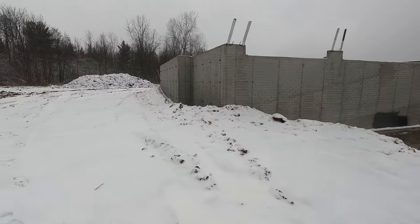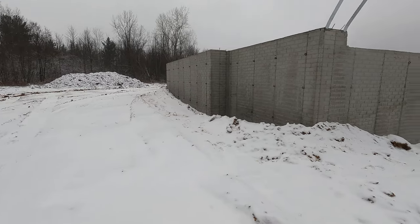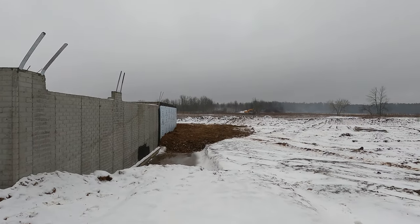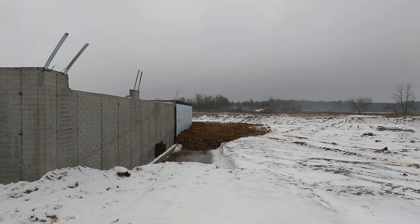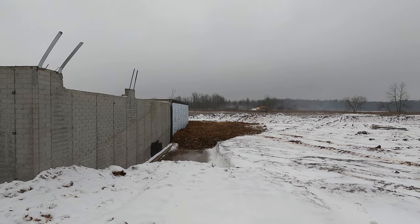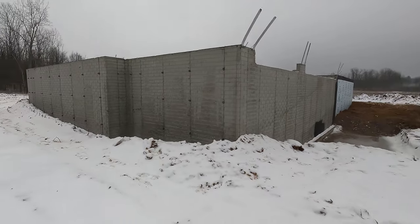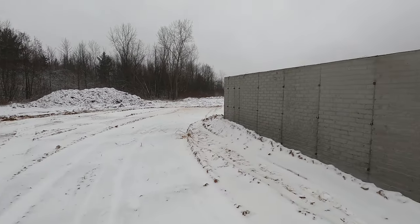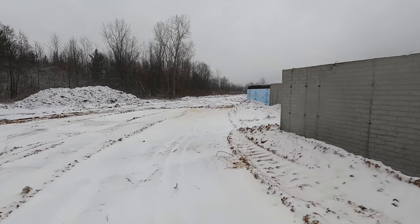But from a couple days ago, you can kind of see how much fill was brought in over here. And all this fill is coming from right over there where the excavator is. I just got done burning a little brush pile that I had sitting over there. So it's being trucked over this way and dumped all around the house and then shoved up next to the foundation with the bulldozer.